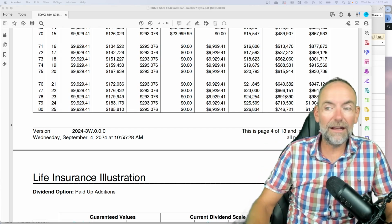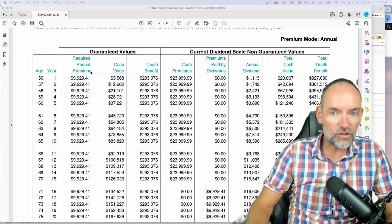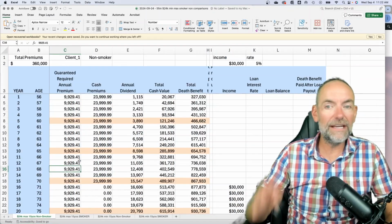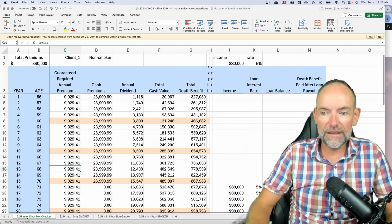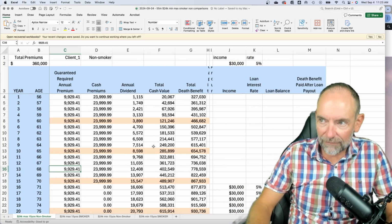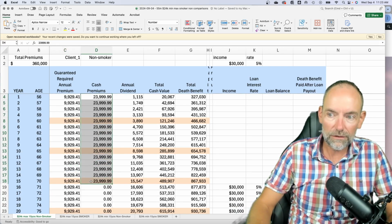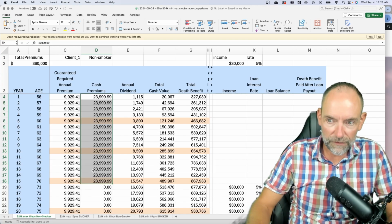So we're going to look at that a little bit further. That's how the illustration works. However, what I've done is I've taken 4 illustrations and put them into 4 tabs in this particular spreadsheet. We're going to look at the same illustration you just saw. We took the same values, put them in this table, and we want to have a closer look here. So you'll notice we're funding it for 15 years, $24,000 per year for 15 years.